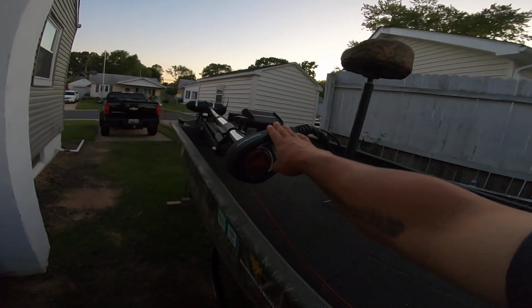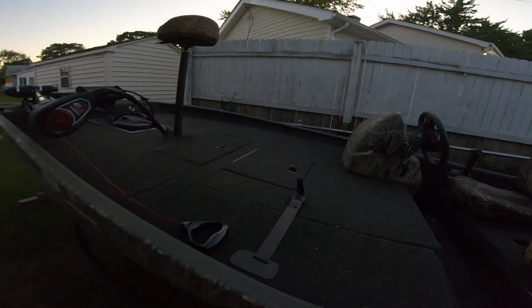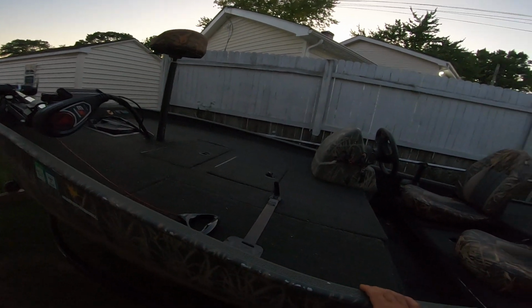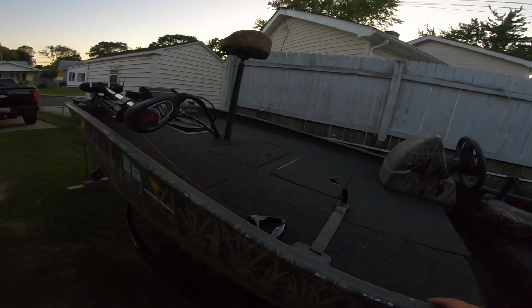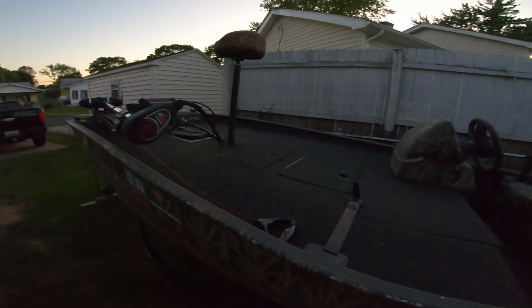This is a Motor Guide X3 45-pound thrust. Nothing special, but I mean, I might upgrade to a 24-volt later. Cost a lot of money. I've already put a lot of money in the boat. This gets the job done. I'm pretty happy with it, so we'll see how that goes.